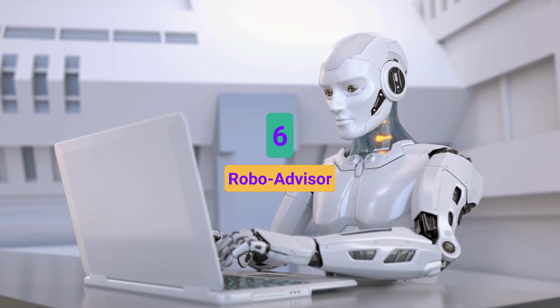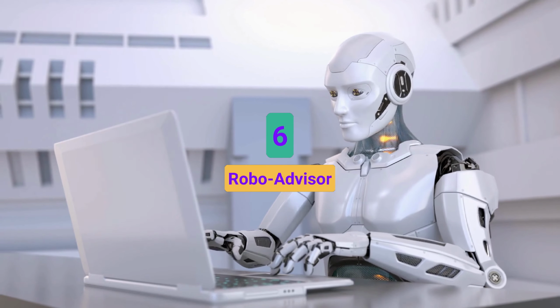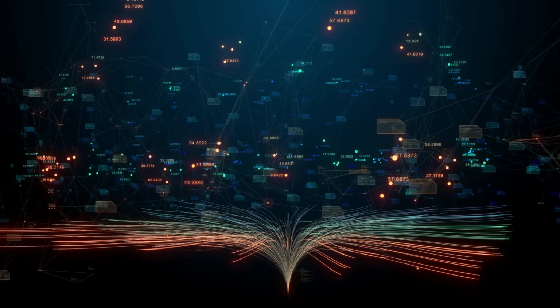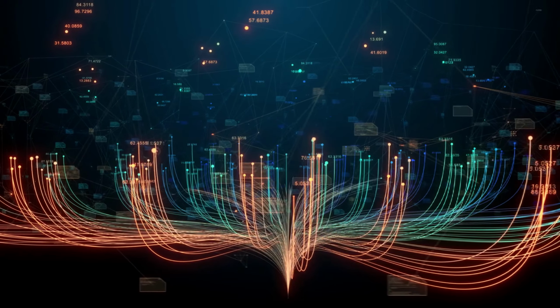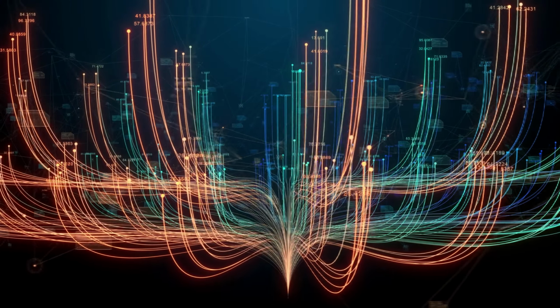6. Make use of a robo-advisor. A robo-advisor is an online investment platform that can help you make your money work for you by putting it in a diverse portfolio of stocks and bonds. Robo-advisors utilize advanced algorithms to build a portfolio that matches your risk tolerance and investment objectives. This is a good choice for people who want expert investment management but don't want to pay the exorbitant costs associated with traditional financial consultants.